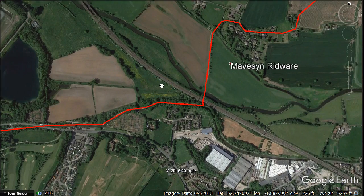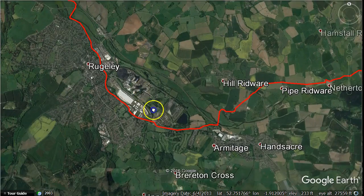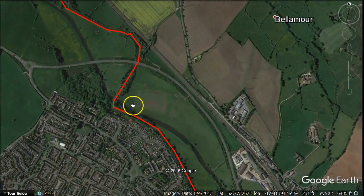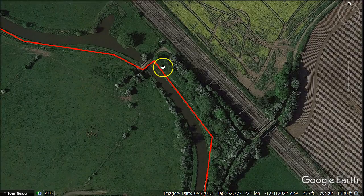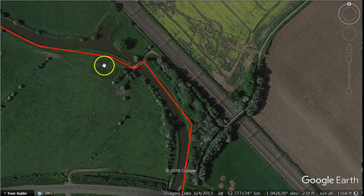So you're going to follow this canal, and if I zoom out, you can see you're on the outskirts of Armitage there, and then this takes you into Rugeley. So you're going to follow the canal right the way through into Rugeley. And at one point it does take a very sharp right, but you don't have to make any change to your directions there. This is the only time that you have to make a change, so you'll be running along this side of the canal and you'll be forced to take a left hand turn. If you're keeping count, this is bridge number 68. So you cross over bridge number 68, then continue along the canal.